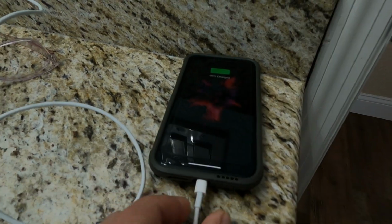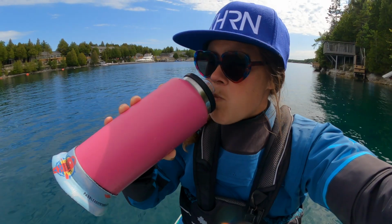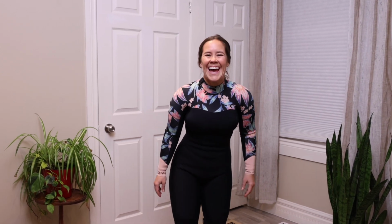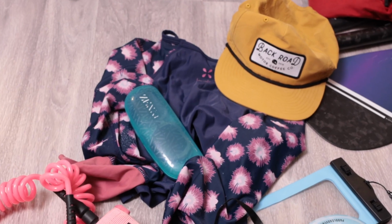2. Communication. Be sure your device is fully charged and in a waterproof protective case. 3. Navigation, either with GPS or with a compass. 4. Water. Water is always important to bring. Consider bringing extra, especially on hot days. 5. Clothing and gear. Always dress for the water temperatures and consider bringing an extra layer with you. 6. Protection from the sun and bugs. Bring a hat, sunscreen, sunglasses, and consider bringing bug spray depending on where you're paddling.